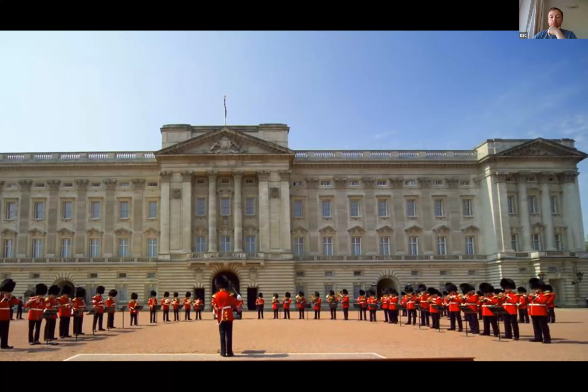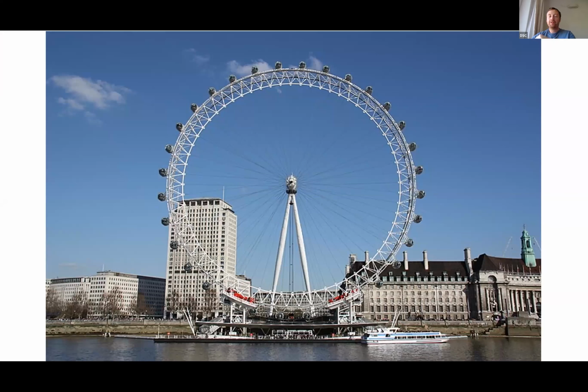Okay, moving on to question 3. Where's this? Great big Ferris wheel on the river. What is this place called? I've never been on it. I'm sure someone here will have been on this thing, but I've never been on it. Where is this?